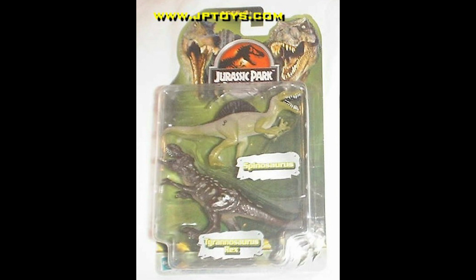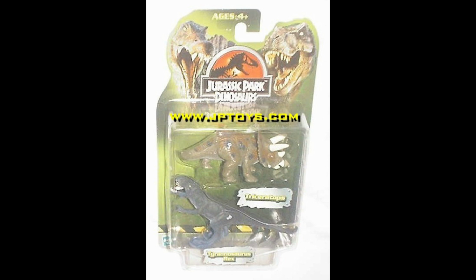The Spinosaurus and T-Rex here kind of remind you of chocolate mint ice cream somehow. Sorry I messed up, guys. And this one here I own both, because I own the Triceratops and the Spinosaurus and the T-Rex. So yeah, I do own those ones as well.